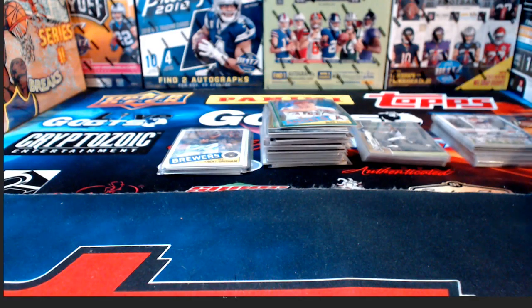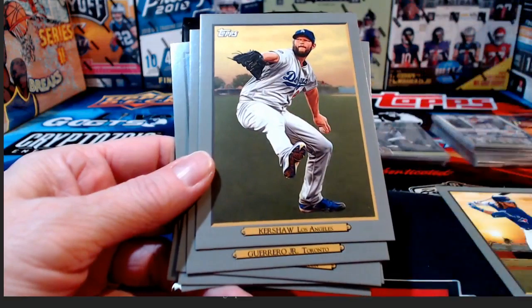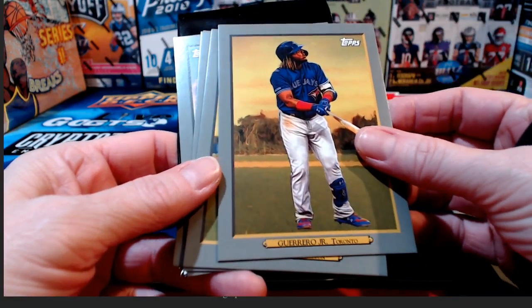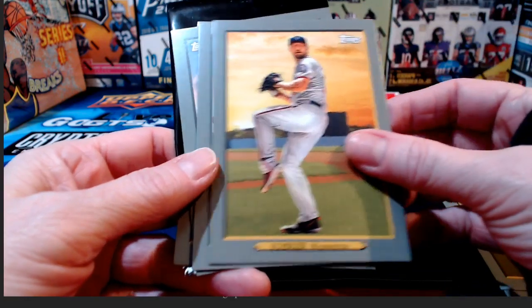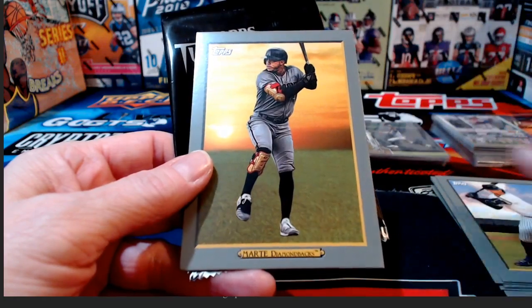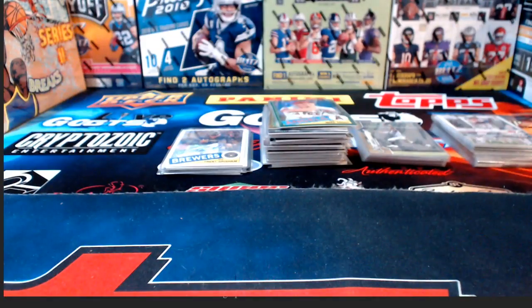All right, so let's do a little recapping here. We'll do our Turkey Reds first. You've got Bichette and the Blue Jays, Kirsch for the Dodgers, Vladdy Jr., Blue Jays, Scherzer for the Nats, Acuna, Braves, Stanton, Yankees, and Marte, Diamondbacks. That's just the empty wrapper. I just accidentally grabbed it with the rest of it.